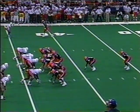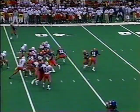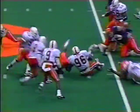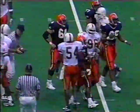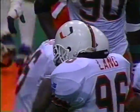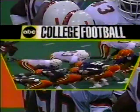Malcolm Thomas is the tailback. First down from the 44. Thomas finds a little room over the left side. He's thrown down by Kennard Lang, but the throw by Lang was about a 4-yard throw, and it goes down as a gain. Got to throw him the other way.